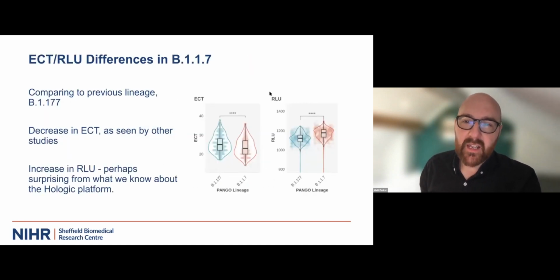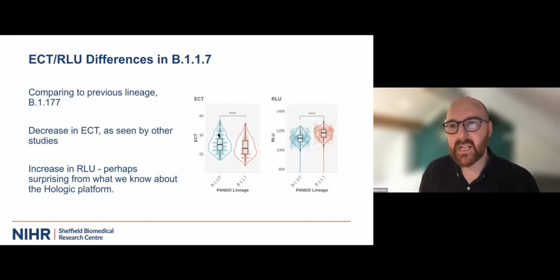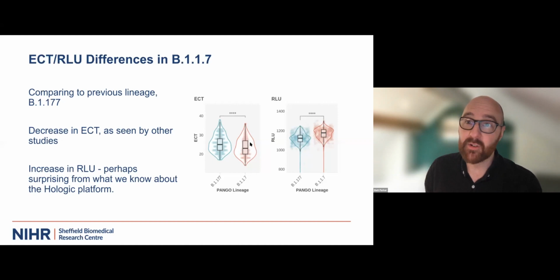We first started looking at the differences between B.1.1.7 and B.1.1.7.7, because that was the previous most frequent lineage that we were sequencing in Sheffield. We wanted to look at whether we could recapitulate some of the analysis presented in the literature, where people had seen a reduction in E CT. E gene cycle threshold is the qPCR test measure of how much virus is in that sample. So the lower this is, the more viral genomes are present in that sample. You see a nice statistically significant reduction in the E CT in B.1.1.7 versus the previous lineage. And we see the same for relative light units.